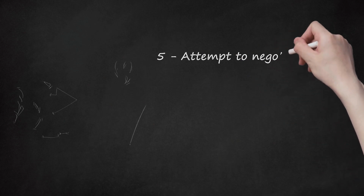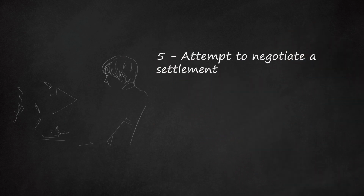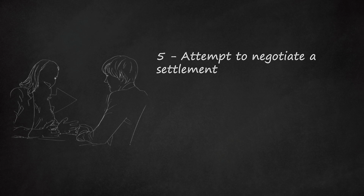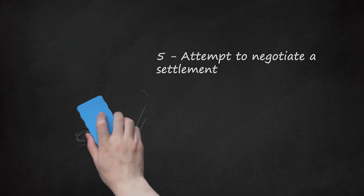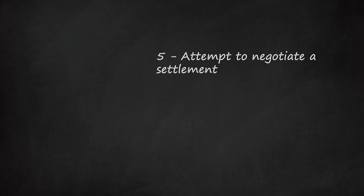5. Attempt to negotiate a settlement. In many situations, coming to a compromise and settling with the plaintiff will be less expensive and time-consuming than going to trial. Technically, you can negotiate a settlement with the plaintiff at any time. However, given that you only have a limited period of time to file an answer, your interests may be best served by filing your answer first and then contacting the plaintiff.